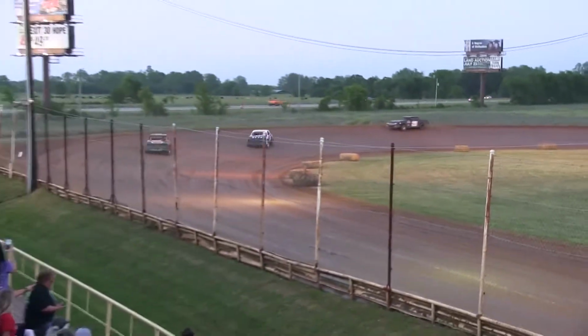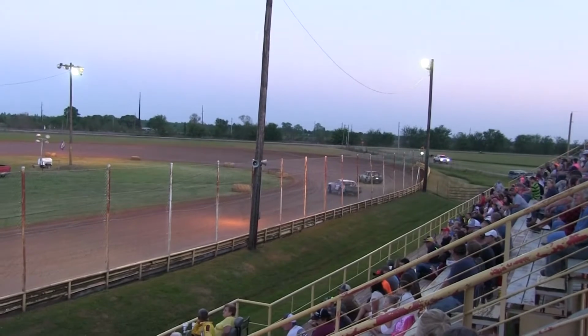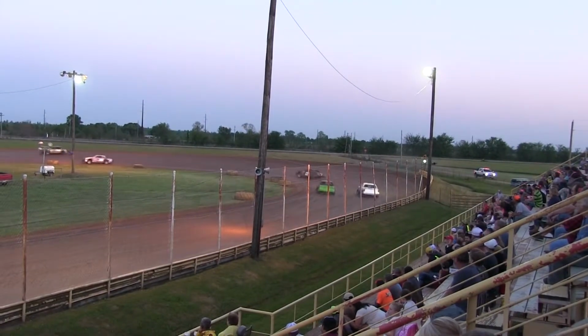Wells here, looking real slick coming out of turn 4 there. A little squirrely for Sullivan. Logan Griffin and Kenward are still going at it back here for 4th. Door to door coming across the line at 2 to go from Flagman Joe.